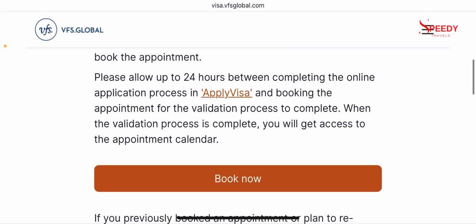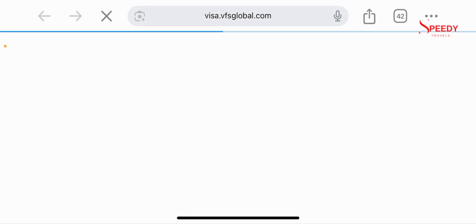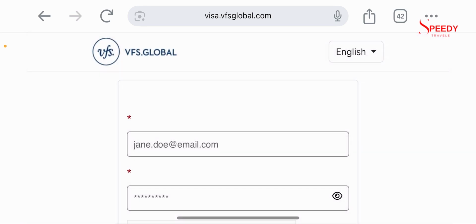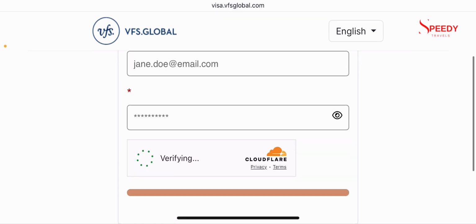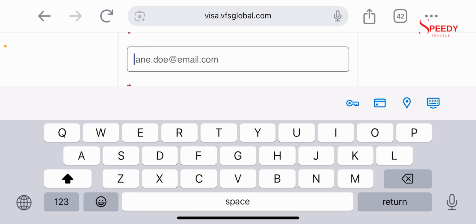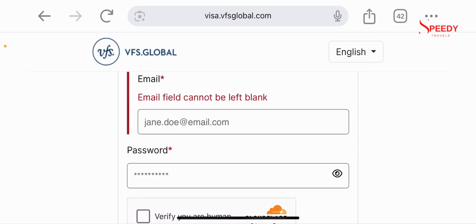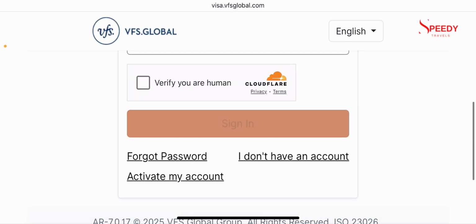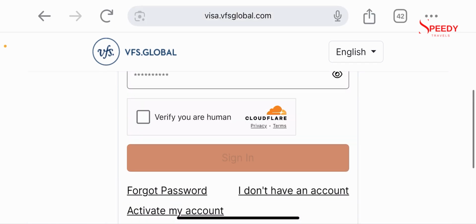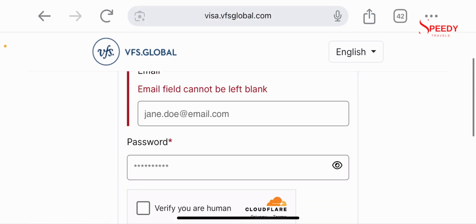Let's book appointments. So all you need to do here is to input your email address. If you already have an account, you activate your account, but we don't have an account.